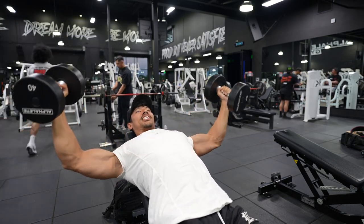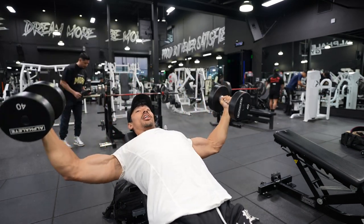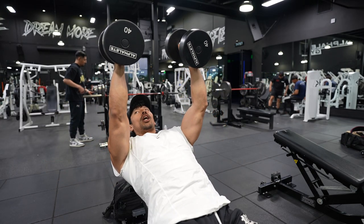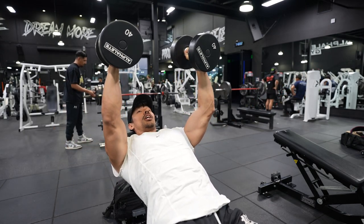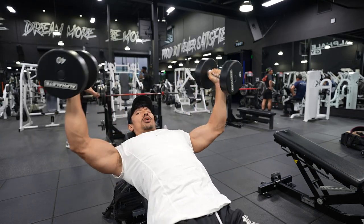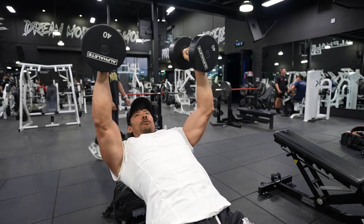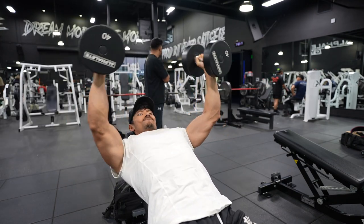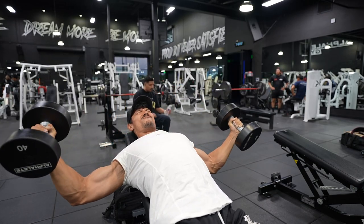I'm gonna do as many reps as I can because I can't do a certain number with my chest being completely exhausted from my previous burnout set. But you gotta push yourself. The more you push yourself, the more progress you're gonna see. Simple as that. If you push yourself a little bit, you'll see a little bit of progress. If you push yourself a lot, you'll see a lot. Let's go.